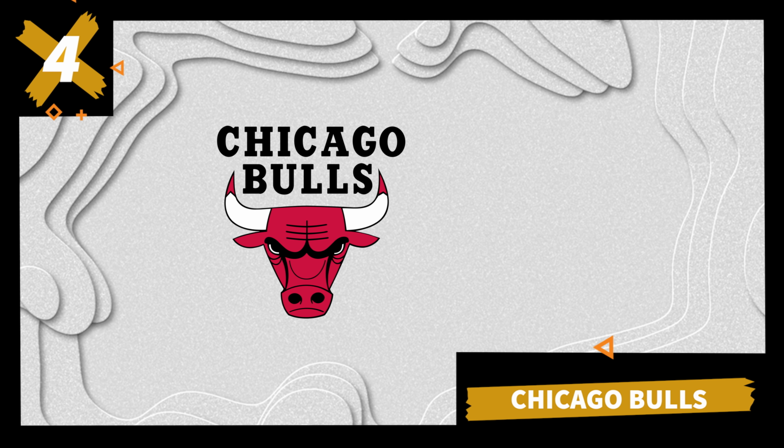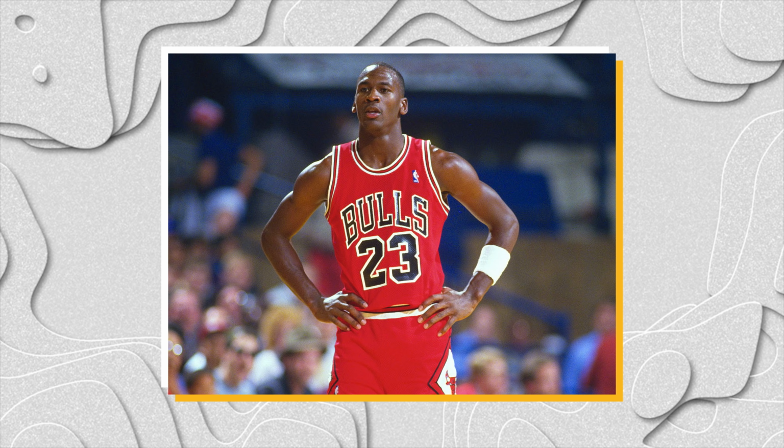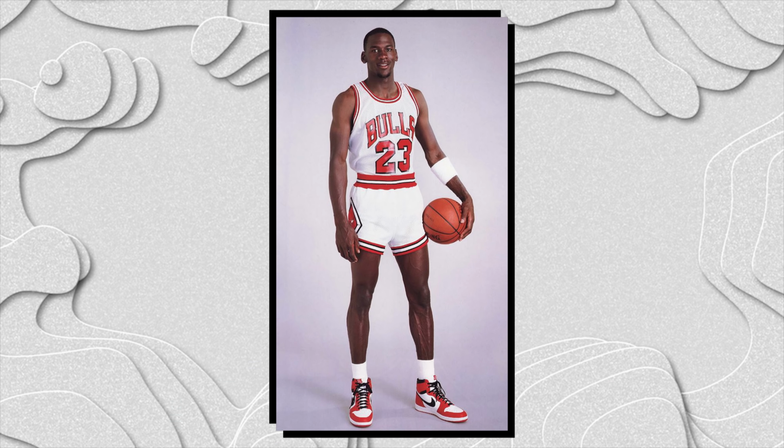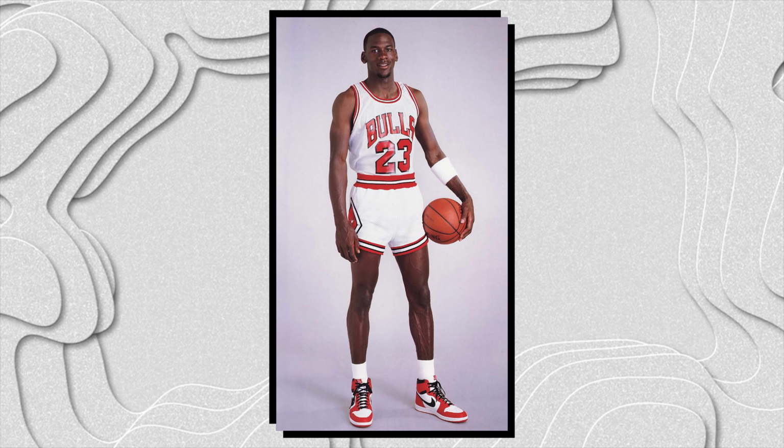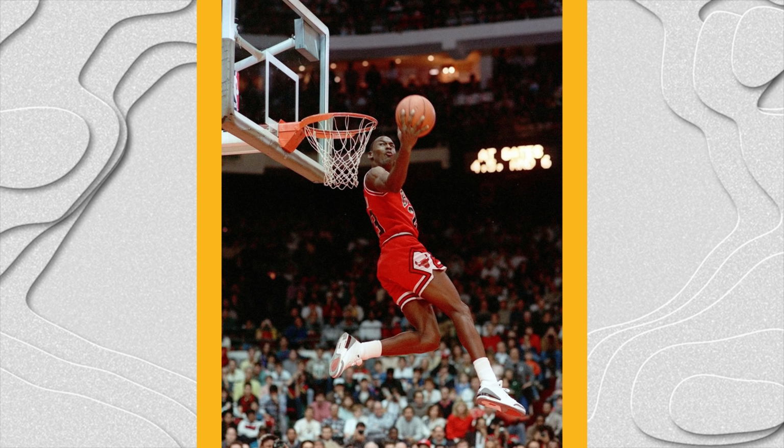Number 4. The Chicago Bulls. The Bulls haven't changed their look since 1985, and that's a great choice. Michael Jordan had just asked the league to allow for longer shorts, and his Airness was about to enter his prime, which wasn't short-lived. The Bulls' red and black aesthetic of the 80s and 90s is a classic.